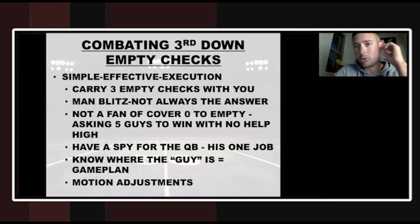But as secondary guys played it and coached it, it's hard asking five guys to win with no help. That 7-yard hit that's thrown to the boundary, and all of a sudden your corner misses it, it's going 7 yards to 7 points. And have a spot for the quarterback, his one job. You'll see where we drop eight and our will linebacker doesn't move. His job is to look at the quarterback. He doesn't have any pass responsibility. If he breaks or flushes the pocket, the will's going to take it.